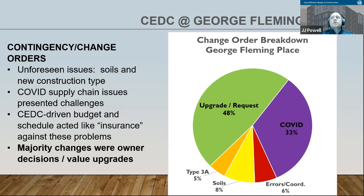Just a real quick note about the change order breakdown. I think this is a pretty good story. You can imagine what the project would look like if COVID hadn't happened, but you can also imagine replacing COVID with some other unforeseen challenge, whether it's additional bad soils or there's some other issue. By going through the effort to make the project more efficient from a design standpoint and to be able to make construction more affordable and more feasible, we really not only gave LIHI an opportunity to select value upgrades and durable upgrades, but we were able to, as a team, absorb the challenges of the pandemic, and the supply chain issues, the lumber problem, all of those issues that came to a head.